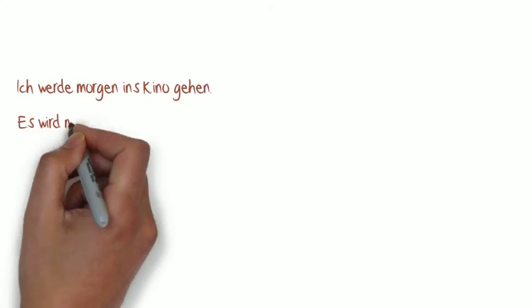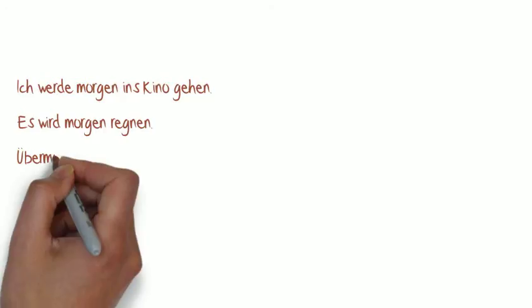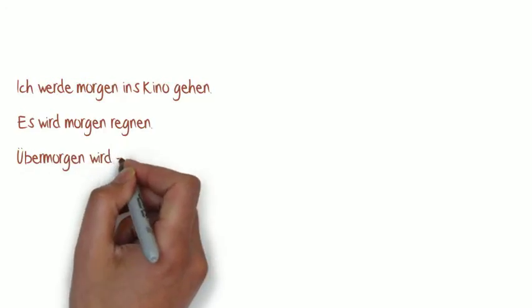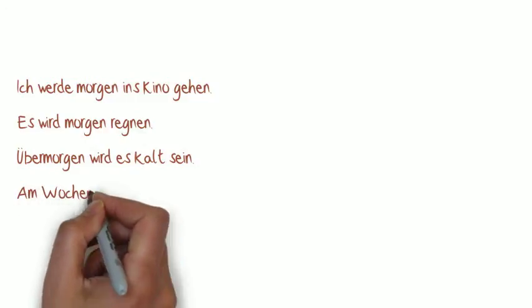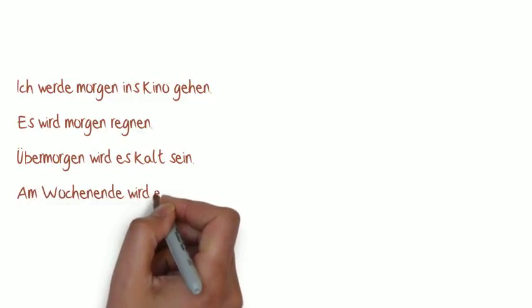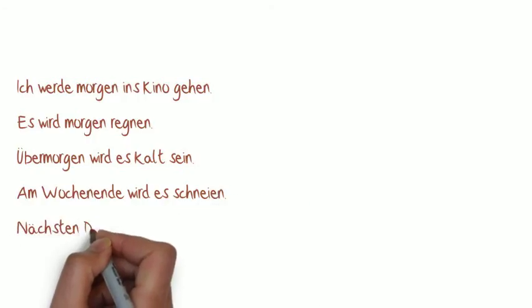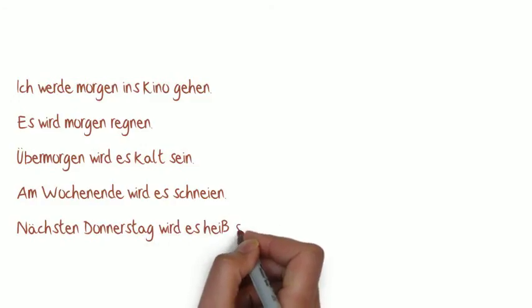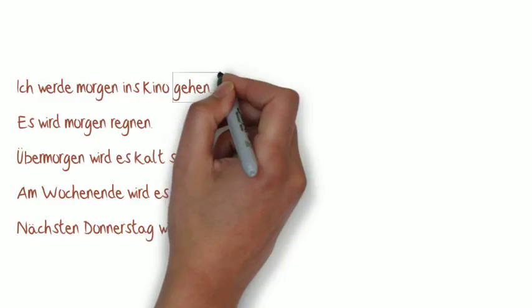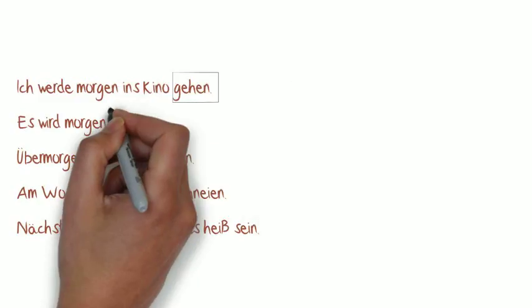Ich werde morgen ins Kino gehen. I will go to the movies tomorrow. Es wird morgen regnen. It will rain tomorrow. Übermorgen wird es kalt sein. The day after tomorrow it will be cold. Am Wochenende wird es schneien. On the weekend it's going to snow. Nächsten Donnerstag wird es heiß sein. Next Thursday it's going to be hot.